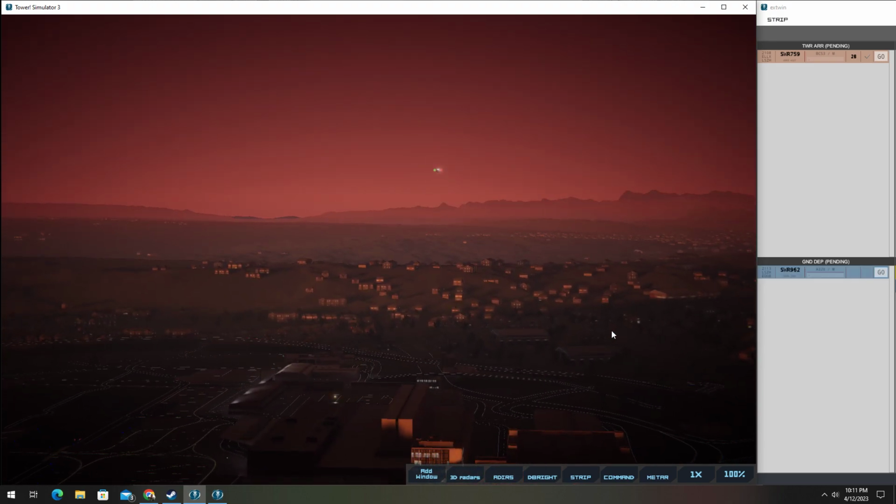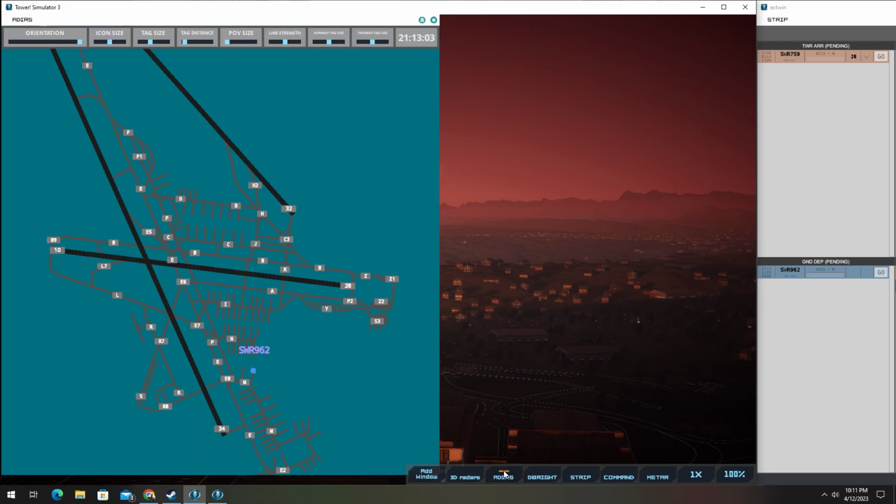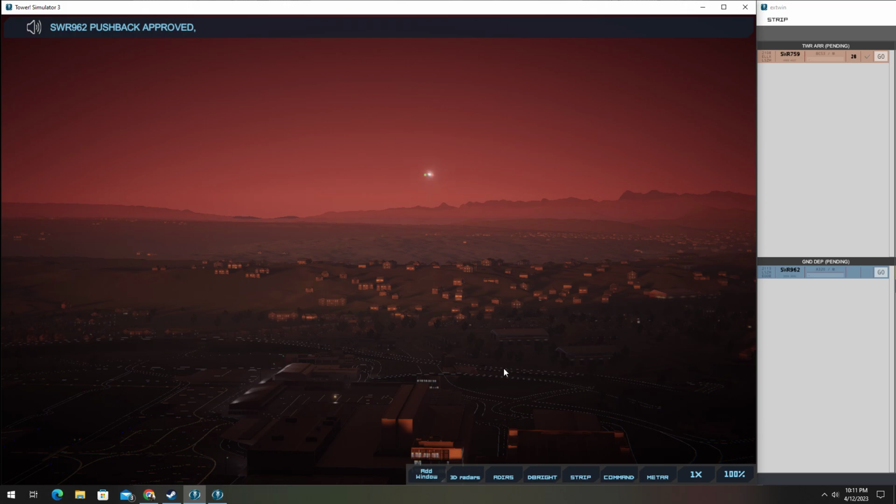Zurich ground, Swiss 9062 with information alpha, requesting push and start. Swiss 9062, pushback approved, expect runway 34. Ground 34, pushback approved. Swiss 9062.